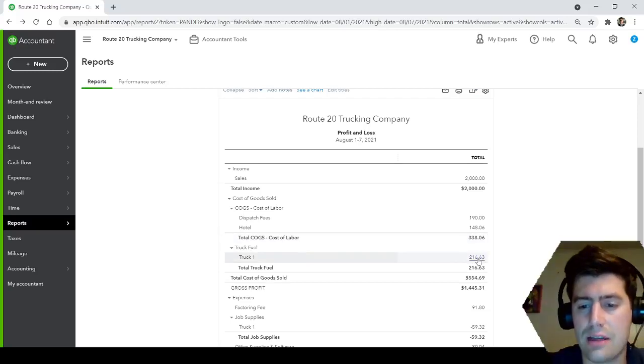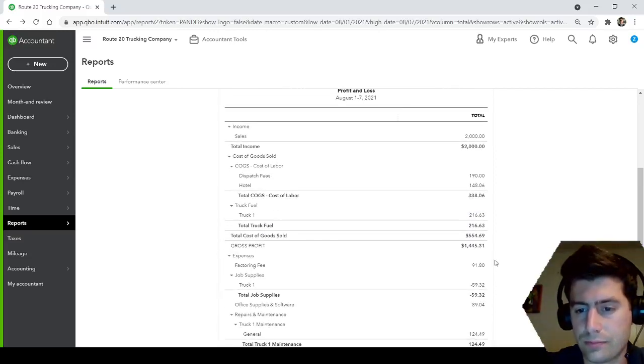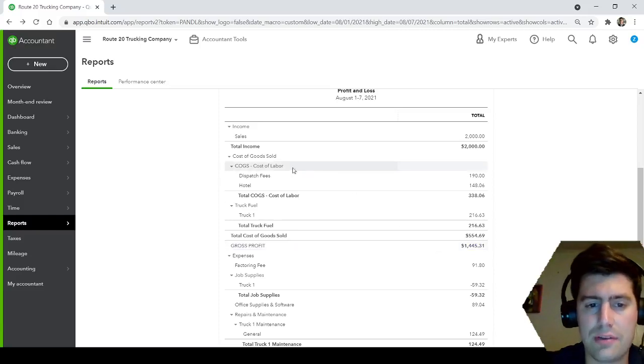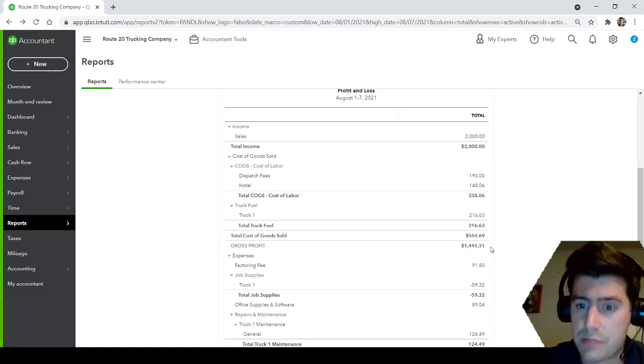And then lastly, I've got my fuel here, $216 for my truck fuel. So my gross profit after my dispatching fees, my hotel costs, and my truck fuel is $1,445 in the first week. So a lot of people do much better than this.